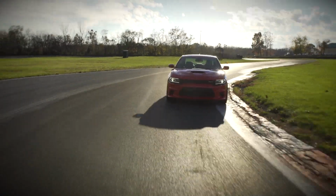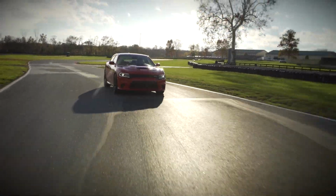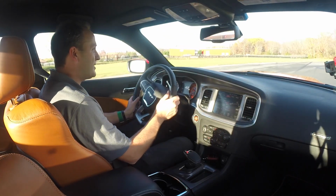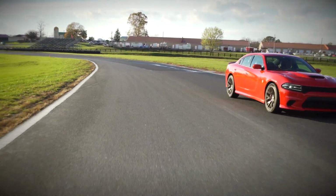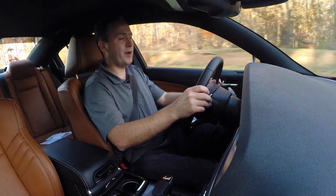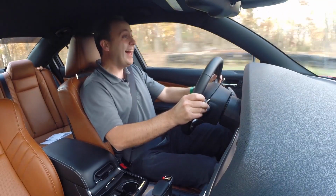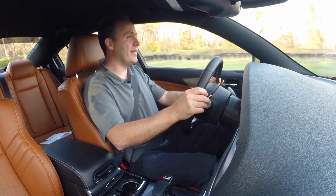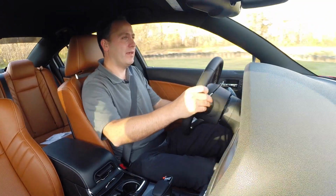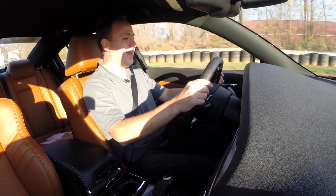You can really feel whenever I tip the throttle in, there's so much horsepower, it just wants to spin those tires. Okay, here we are on straightaway. Whoa! Oh man, this car is epic. Oh man, I love this car.